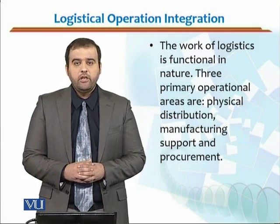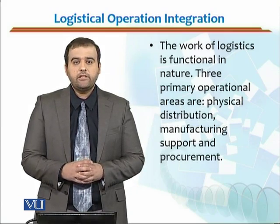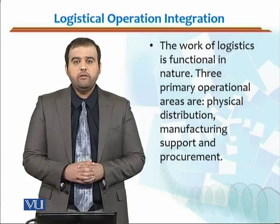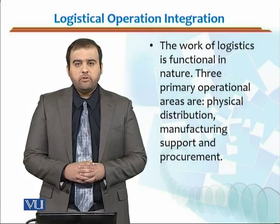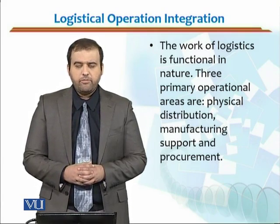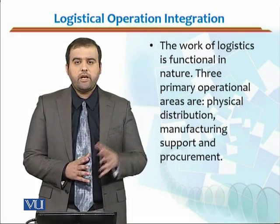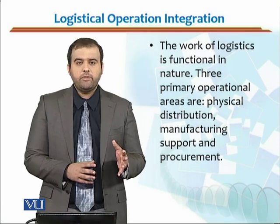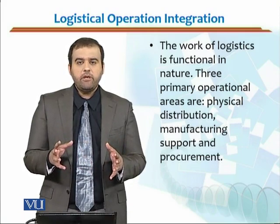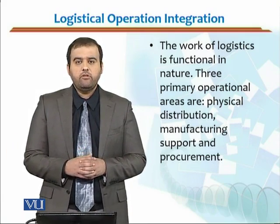And you measure the operational efficiency or operational performance of that function with the help of three main areas which we have defined. These are physical distribution, manufacturing support, or what we also call production logistics, and procurement. If you look at the structure of a supply chain, it starts from the supplier. So you procure from your suppliers, you manufacture, and you need the manufacturing support or production logistics, and then afterward there is physical distribution. So these are the important areas.